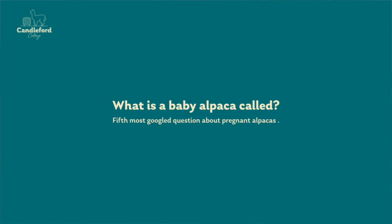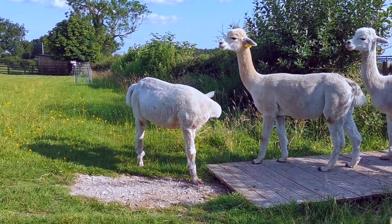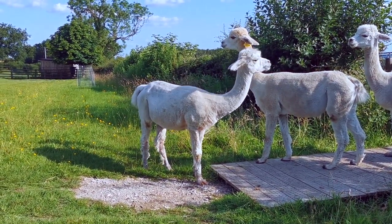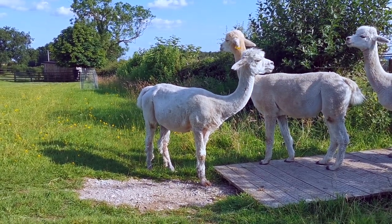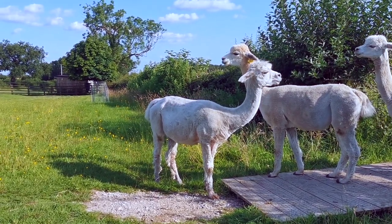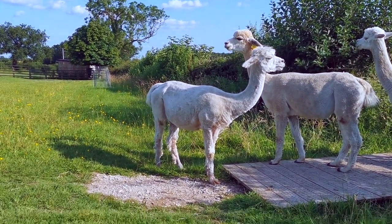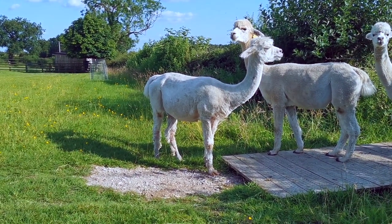So the fifth most Googled question, what is a baby alpaca called? So we mentioned earlier, a baby alpaca will be called a cria, and that's spelled C-R-I-A. And hopefully, now that we're stood here, and she's got her bump pointing towards us a little bit, you can start to see just the shape of the cria pushing on her tummy.